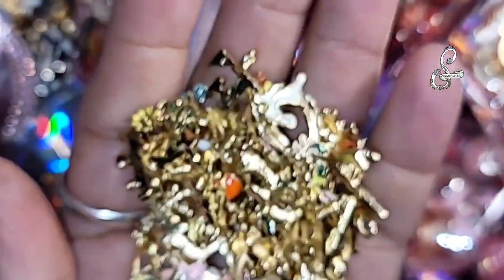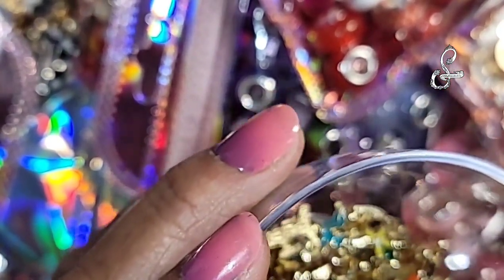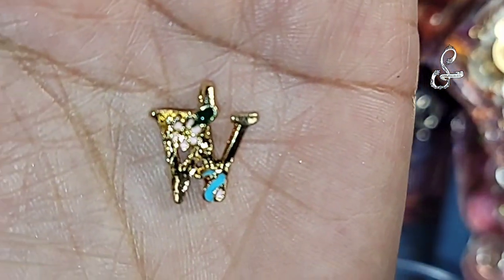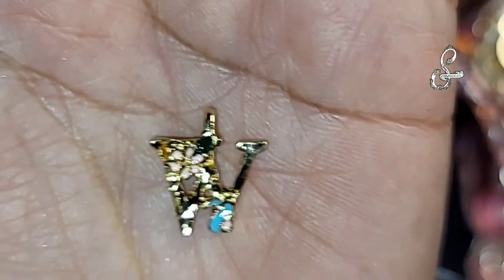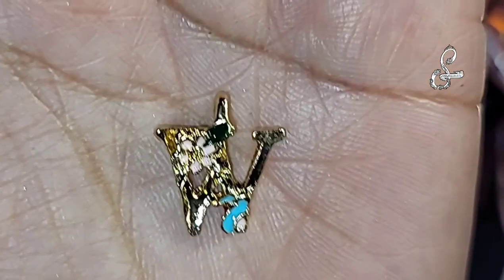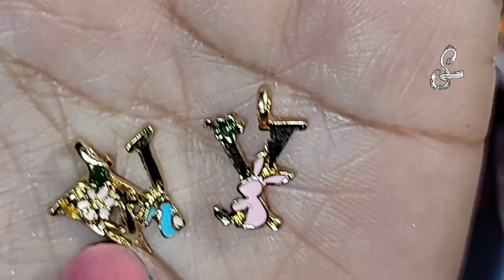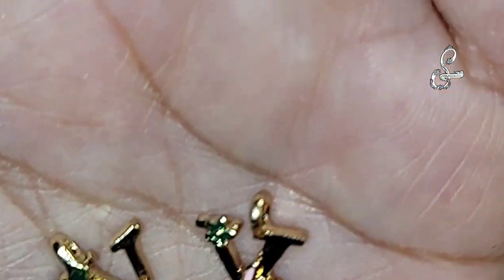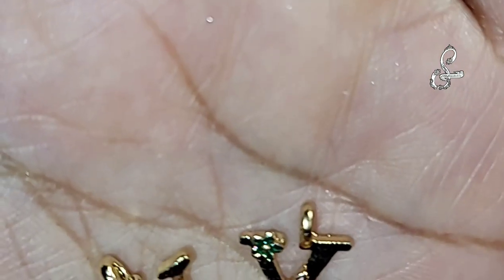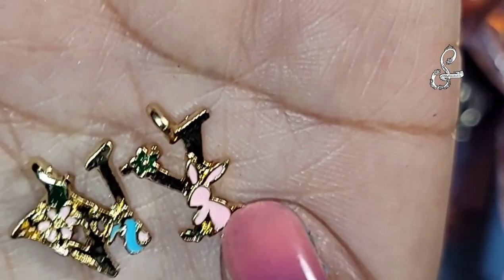These were letters. Look at these beautiful letter charms. And I've already used one. Here is a W. Let me get these. You can see it's got great detail for the little enamel pieces. Here's a Y. It's got little flowers and a little bird, I think. I don't know what that is, but here's a little bunny. Oh my gosh, he's super cute, a little bunny.